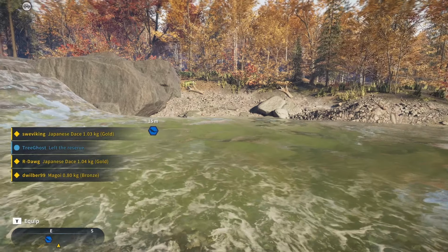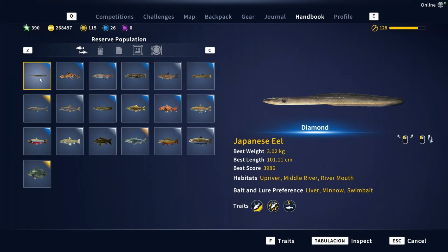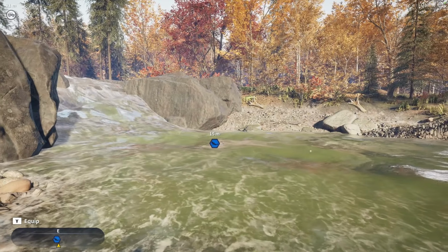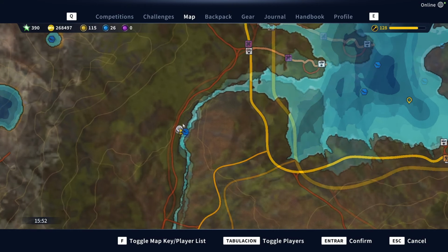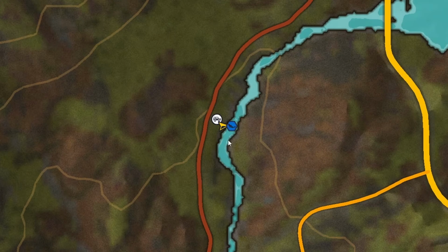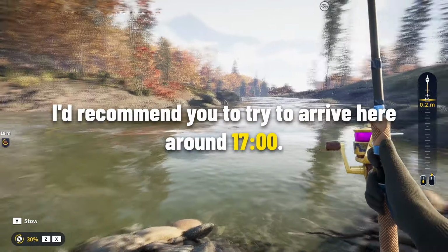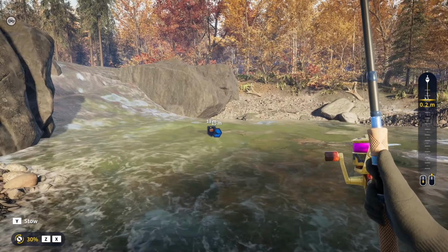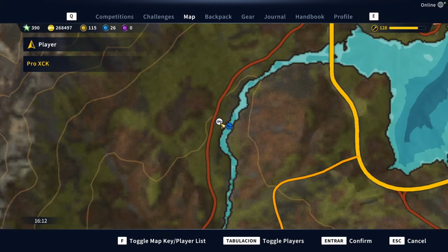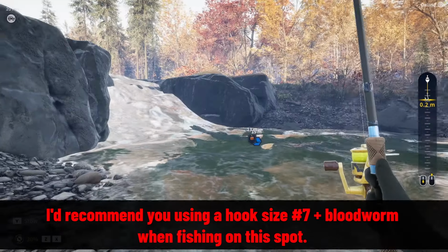Now the next location I visited is a hotspot, where it's possible to catch a Diamond Japanese Eel. The Japanese Eel is present on many different locations, but so far from the few diamond hotspots that I've discovered, this one seems to be the best one. I don't think it is a crazy location by any means, because in my experience the bites can be quite slow here, so you're probably gonna have to move a lot around the section of the river in order to keep getting bites by casting towards different places, because if you stay casting on the same position towards the exact same place, odds are that you aren't gonna get many bites. What normally works for me in this location is to stand right here, chum the water using hot dogs, and simply cast towards this section of the river using a hook size number 7 with bloodworm, putting emphasis on the area in front of the waterfall.